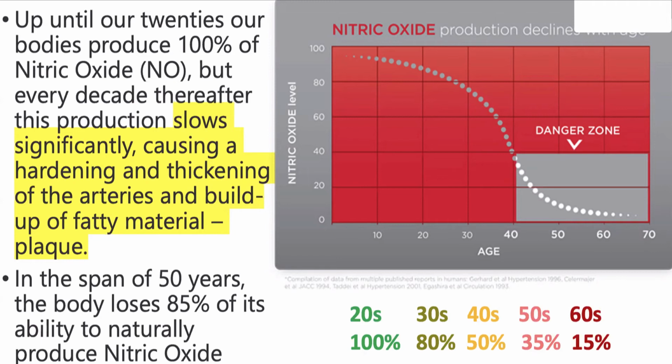Well, without having that good blood flow, your blood vessels start to harden and thicken, and then that builds up plaque also in your blood vessels. But you can see in the span of 50 years, by the time you get into your 60s, your nitric oxide production is down to around 15%. So you can see that is a very serious situation.